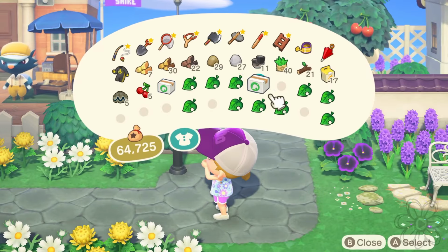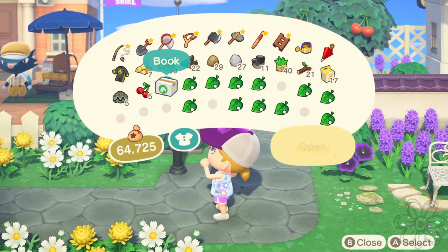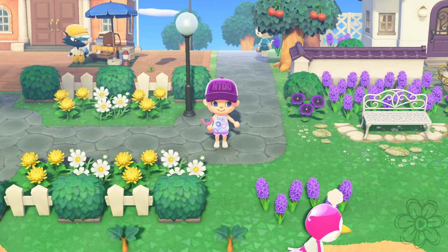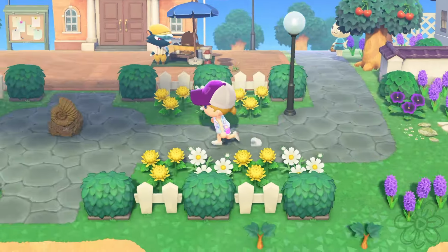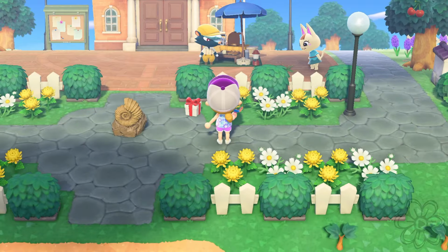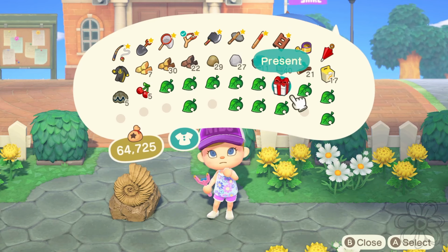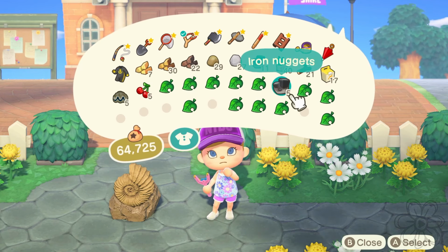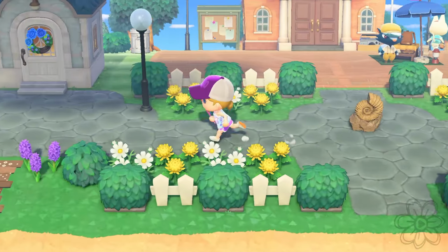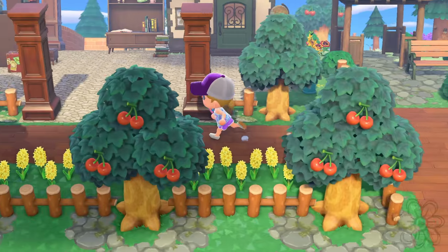Ooh, there's another balloon. So let's get those opened up and grab our slingshot again. Where is it? Ah, we missed. It's a blue one this time. It's gonna be clay or something, right? Iron nuggets, not too bad. Okay. All right. The library is coming together over here.